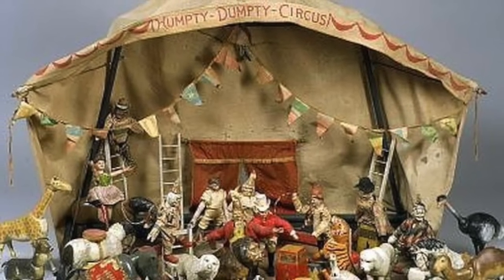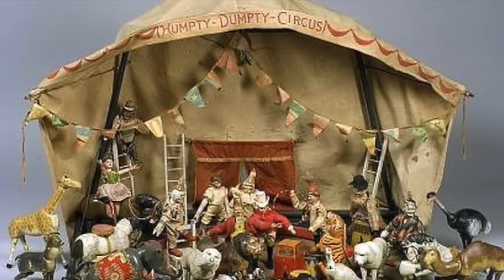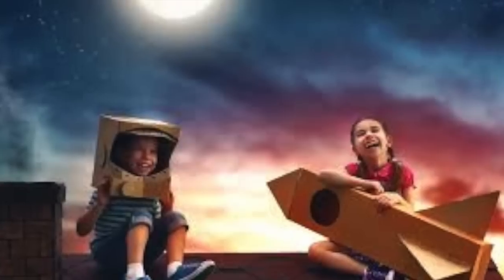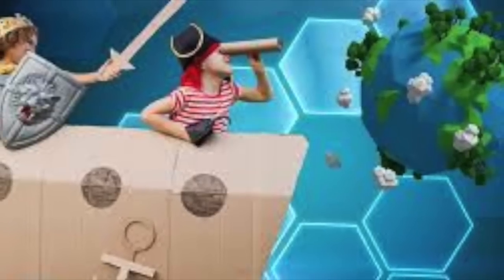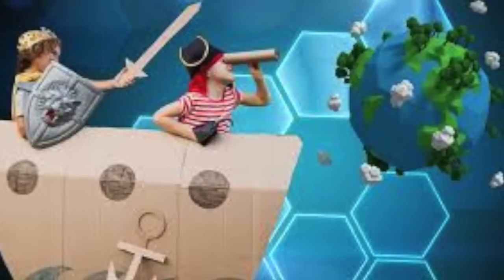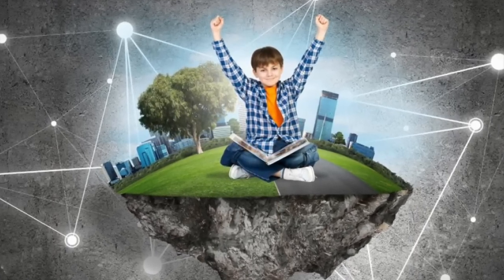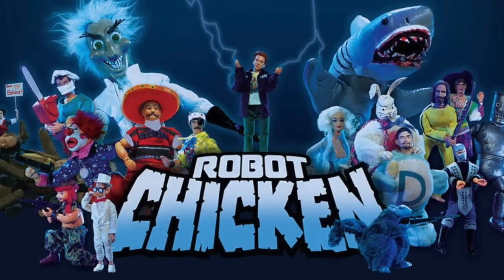By completing the entire playset, you could have a whole world. It wasn't just a single figure. It wasn't just something that was pre-posed, but for the first time, toys could truly unlock kids' imagination, and they could use these figures as avatars for the imagination, seeing themselves as the ringleader, the clown, the magician, even the animals, or just a spectator watching the circus.